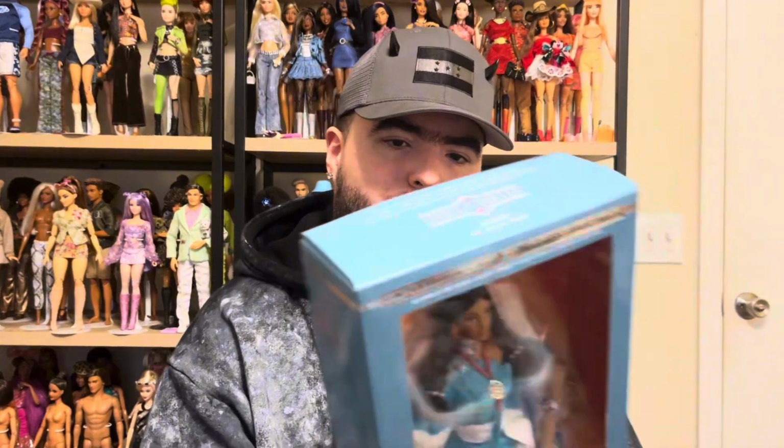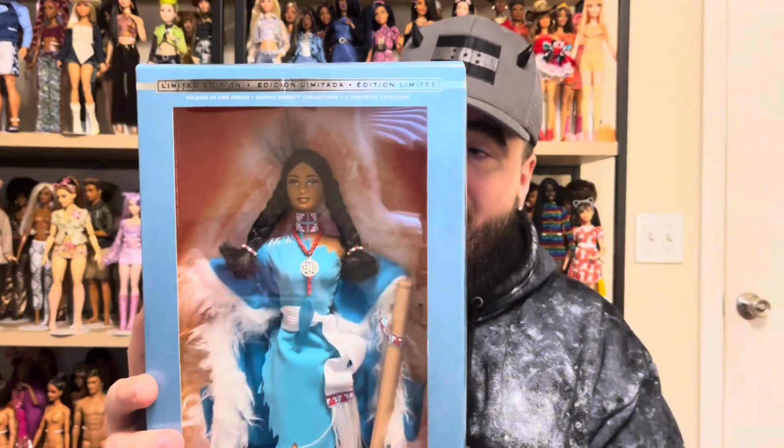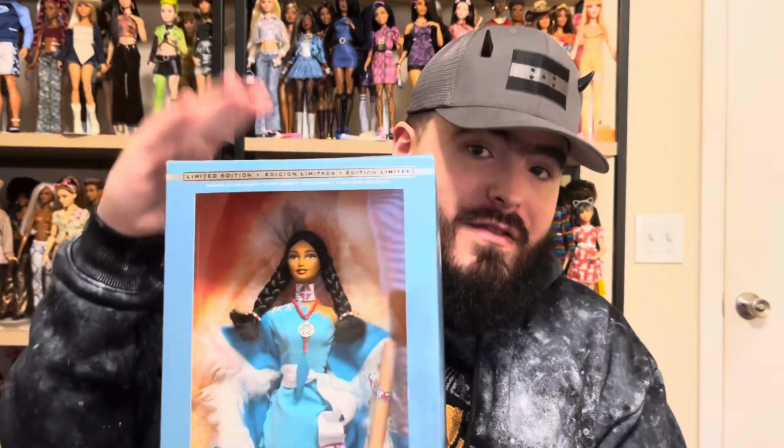Now, last but not least, we had a doll show here in Nashville like a week or so ago, and me and my friend went together and I got a couple things, but this absolutely blew my mind. I had found the Spirit of the Water Barbie there, along with Spirit of the Earth, I believe she was also there. But this is the one that I really, really wanted, the Spirit of the Water from the Native Spirit collection, and I absolutely could not believe that I found her there. And she was only $50.